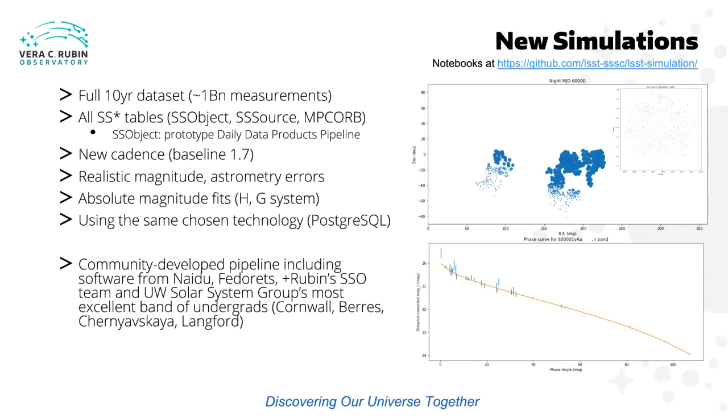This year we have a full 10-year data set, so that's over 1 billion measurements. We've simulated all solar system tables. So in the database we have the solar system source, we have the simulated MPCORB, and the input data that actually went into the simulation. This is the Grav-Holman S3M model, which we're still using. And we have the solar system object table. So this is the table that has things like absolute magnitude and slope parameter fits.